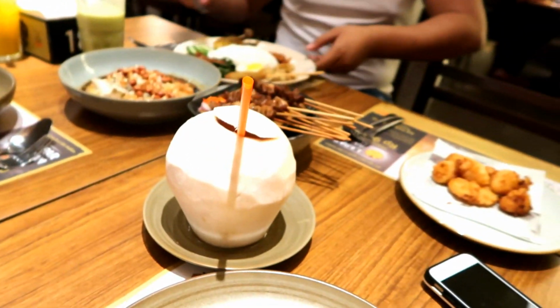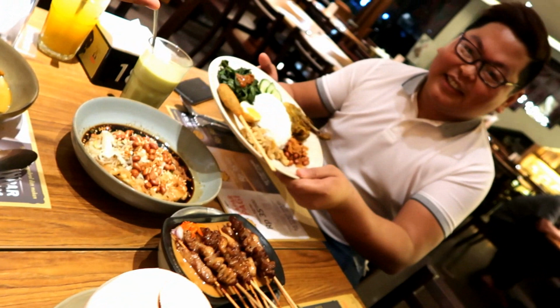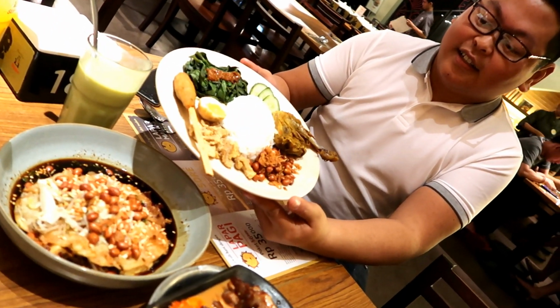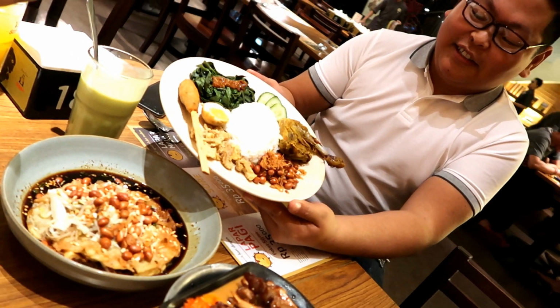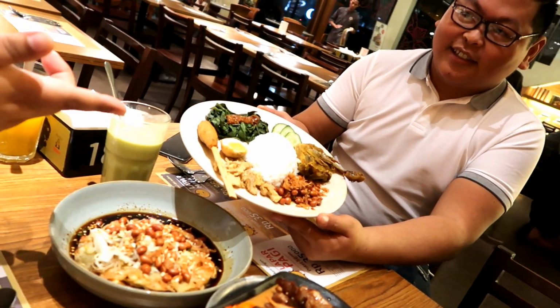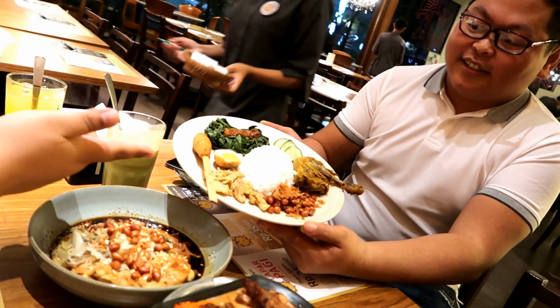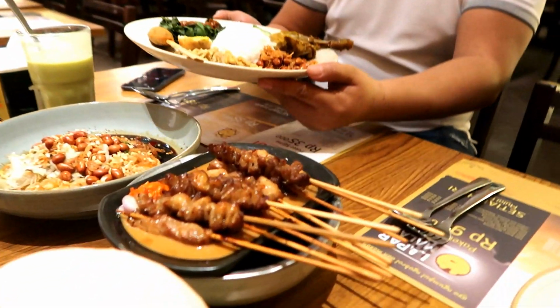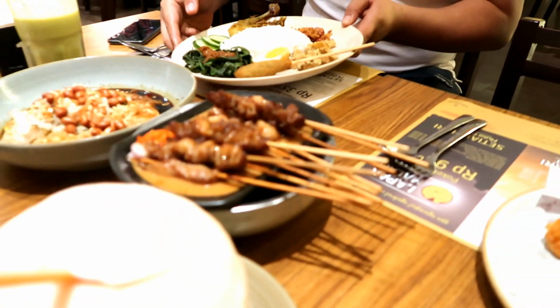Okay, Owen has ayam taliwang. This is from Lombok. Be careful with the chili, it's so spicy. This is from Lombok. And this one from Bali with the skewers. Okay, this one is the skewers, right? Yeah.